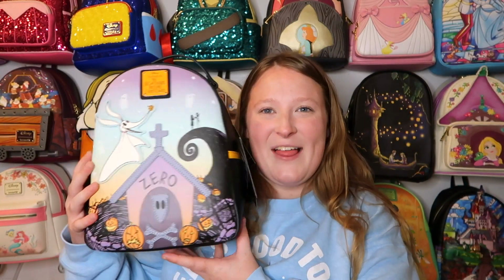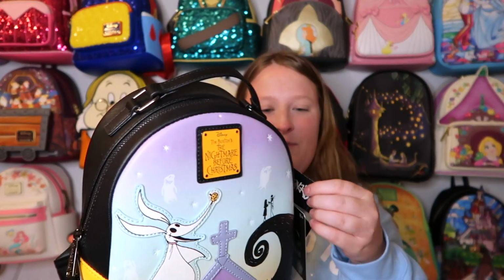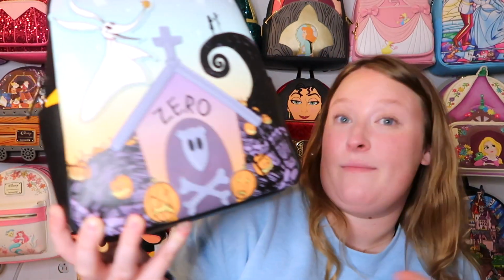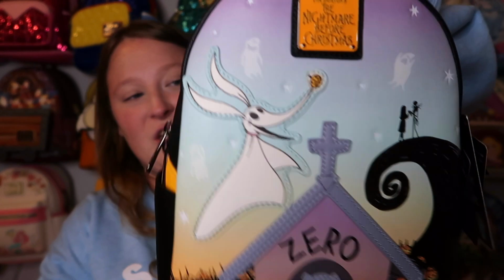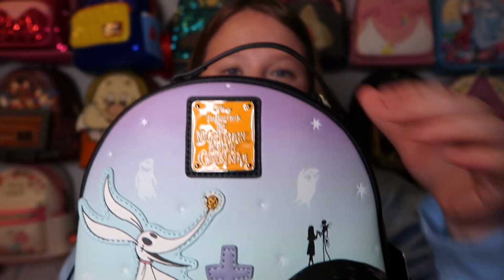And guys, look at this bag. It's stunning. Honestly, it could actually match really well with my outfit today. But it is the Nightmare Before Christmas one. I'm just gonna say the Zero bag. I wonder if there's a name. Yeah, a Nightmare Before Christmas mini bag. But guys, look how pretty this bag is. And it does glow. I don't know which part. I think it might be the ghost that glows, and maybe the stars.